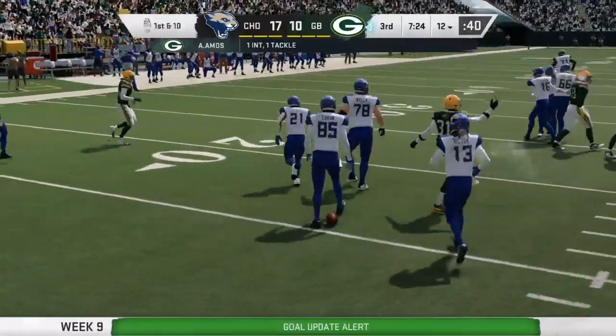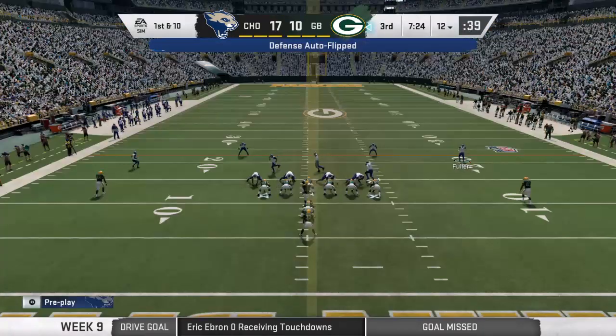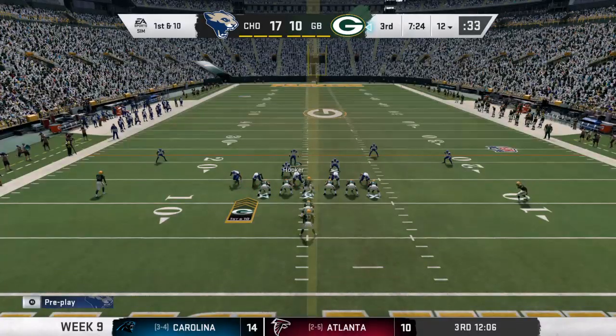A battle for it, and it's intercepted. Adrian Amos with a pick. And a big turnover there as his guys will get the football back. Rodgers will bring the Pack up with a 1st and 10 at their own 12-yard line.